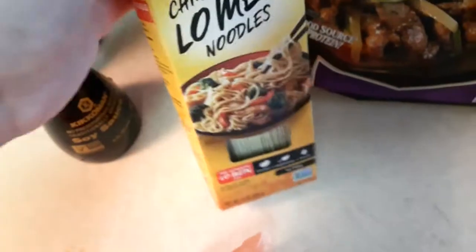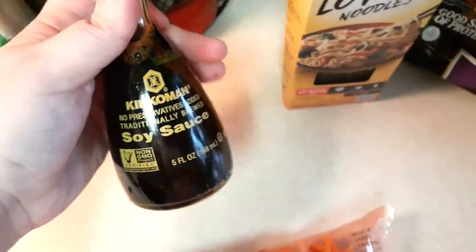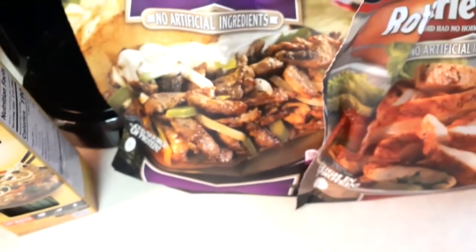I love lo mein noodles and I love Chinese food, but I want to try and make my own. So the carrots are for that. We got soy sauce and we got beef steak and chicken strips. I'm just gonna cut them up and do all that, and yeah, there you go.